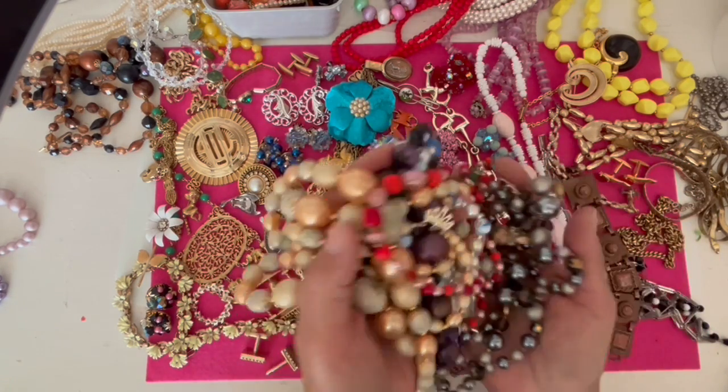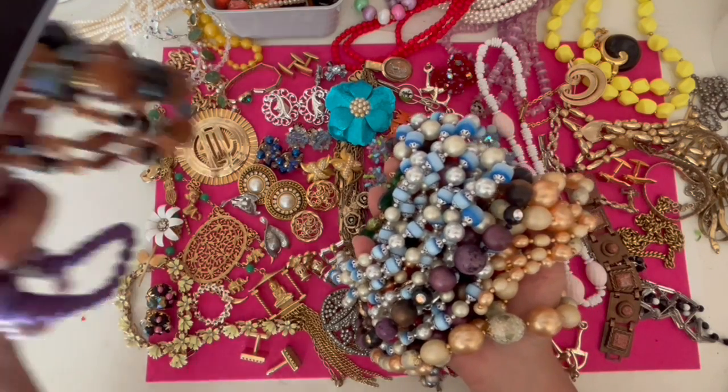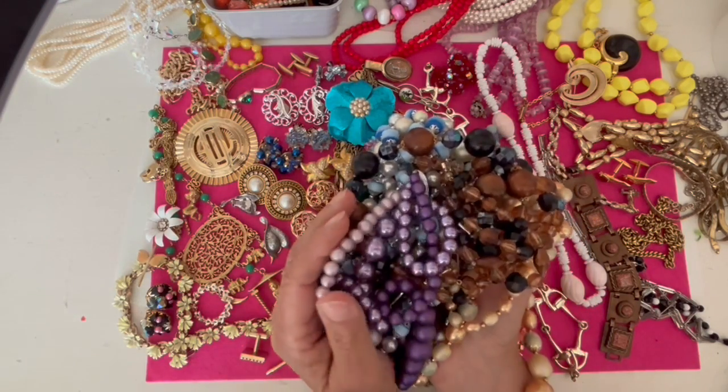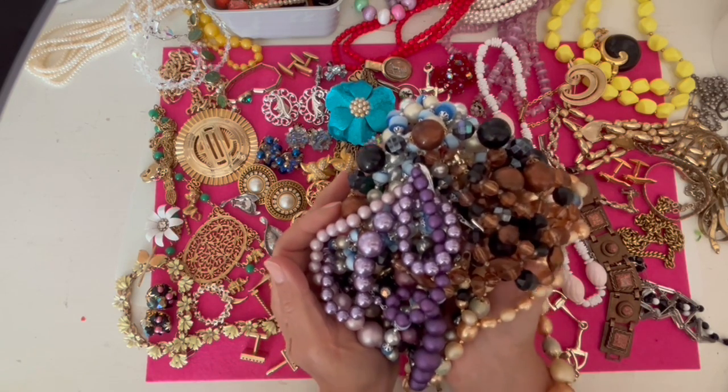A lot of them are glass and a lot of them are plastic, but he was really wanting to sell stuff, and the whole box, he said, how about $10 for the whole box? And I'm looking through it going, oh, but I have so much of that type of jewelry to begin with. I don't really need a whole box. And then he said, well, how about $5 for the box?